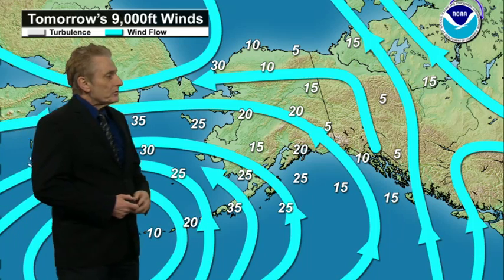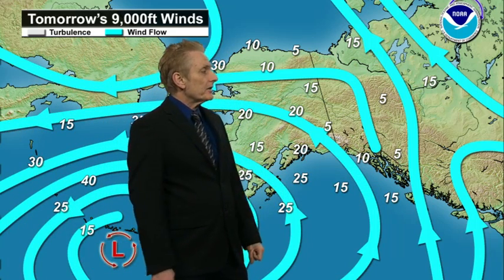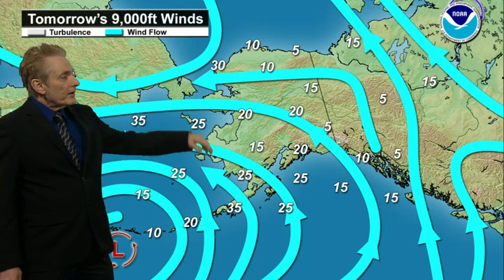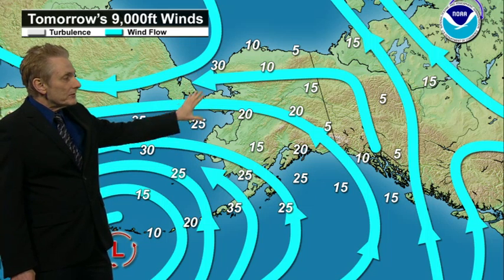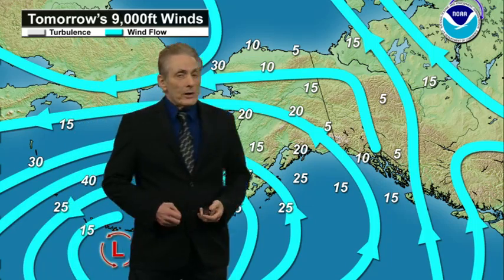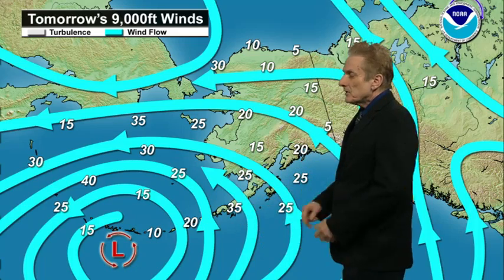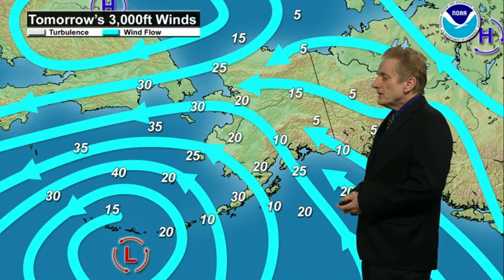9,000 foot wind flow showing pretty light conditions here for the Panhandle, 5 to 15 knots, south-southeasterlies, picking up to maybe 10 to 20 over the interior, back down to 5 to 10 for the Brooks Range northward, and then a big increase here for the western Arctic coast, extreme western, Chukchi Sea 25 to 30, all the way down into the northern Bering here, and then dropping back into the central Aleutians. Strongest winds out here to the west, northeast, maybe up to 40 knots, and some southeasterlies 35 cutting across the Alaska Peninsula.